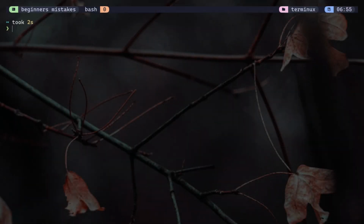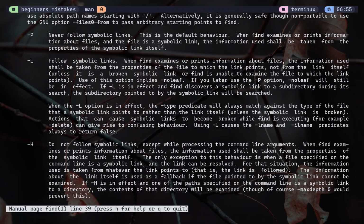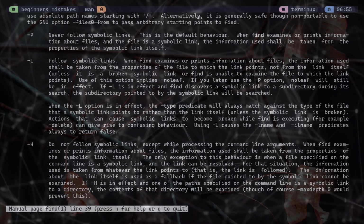Man pages are your best friend. Before you Google anything, try man. For example, man find gives you all the details about the find command. And if you want to learn more about finding files, check out my video on the topic.